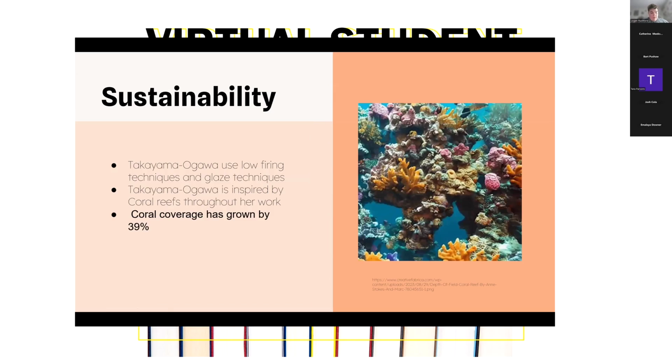Takayama says she walks the talk as an example for her art students and viewers alike. She uses low temperature clay instead of porcelain as part of her environmental and sustainable ceramics making. Her kilns are computer programmed to fire late at night when energy rates are lower.